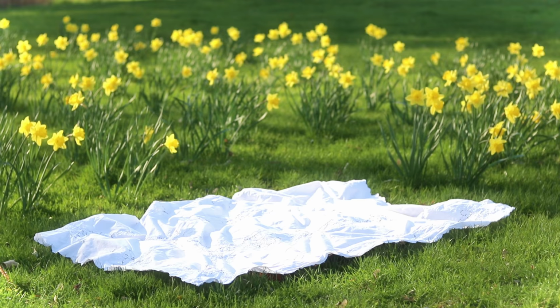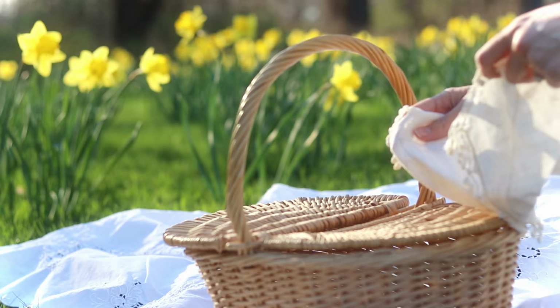We found the perfect spot for our picnic, tucked in between some darling daffodils that accompany us in the spring serenade.